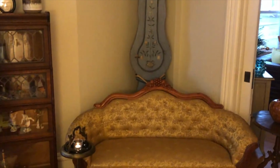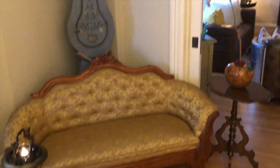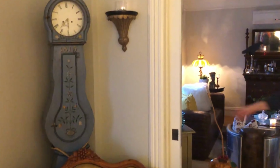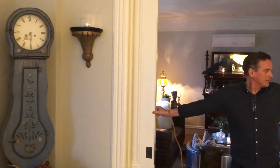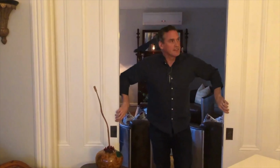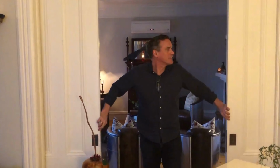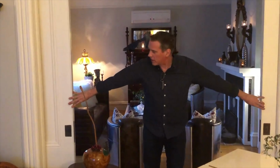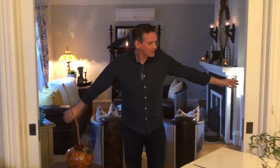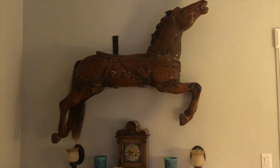One of the things I do want to point out as we move around the room here is the fireplace and the pocket doors. They still work, they are still around, and I'm very happy that they still function. We hardly close them, but good to know that they exist. And of course, one of my favorite things in the house, my carousel horse from around 1860.